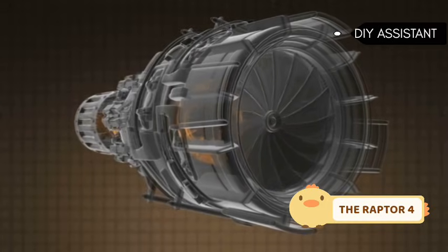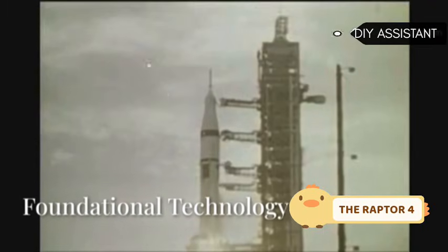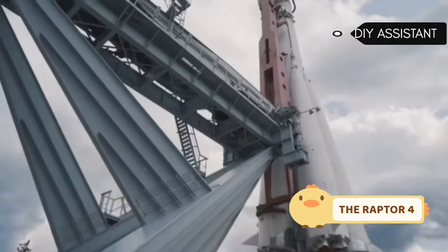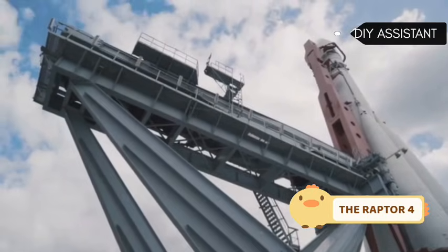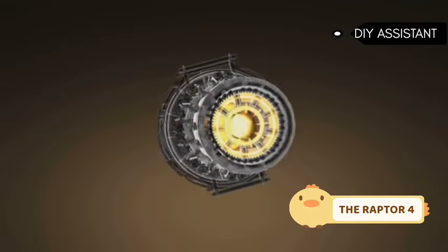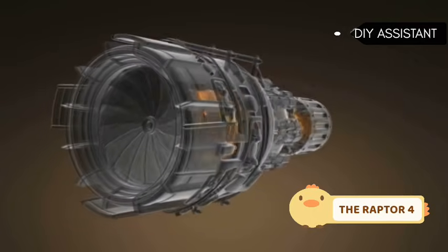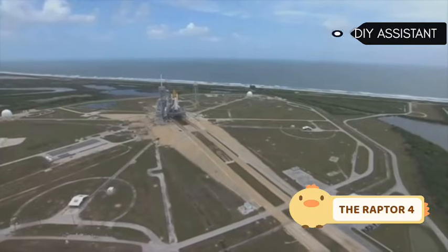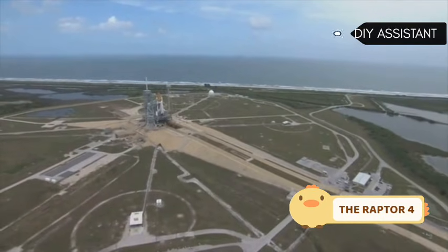It's not just a better engine. It's not just lighter or cheaper. And it's not just higher pressure or higher efficiency. It's a foundational technology for a future where Starship launches are routine, affordable, and scaled to a global, solar system-spanning network. Raptor 1 proved the concept. Raptor 2 made it manufacturable. Raptor 3 made it extraordinary. And Raptor 4 aims to make it revolutionary. SpaceX has already rewritten the rules of rocketry twice. With Raptor 4, they're preparing to do it again, at a scale the world has never seen.